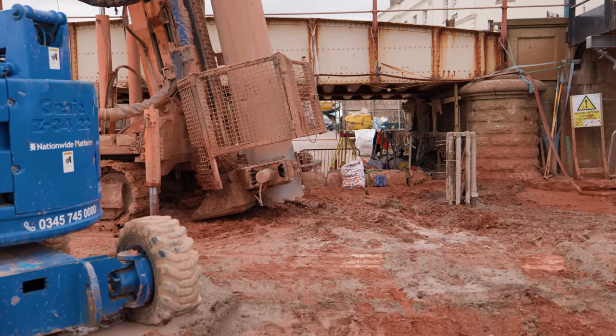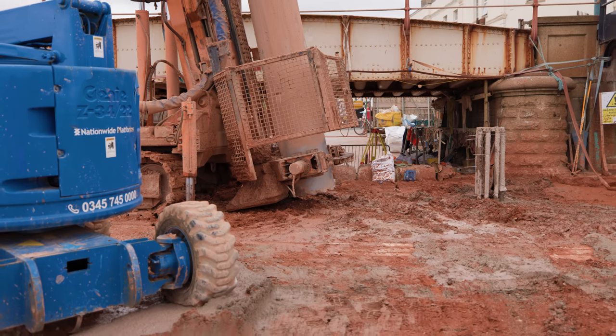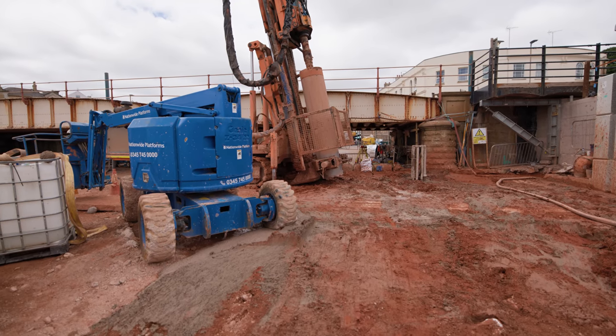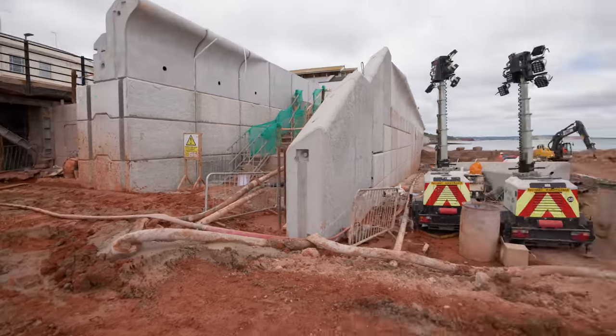Absolutely. The guys are installing these piles on nights this week, just because of how close they are to the track. Same as what we did with the top three piles next to that abutment over there, and where we've done the piling for the closed culvert. So down the ramp then.